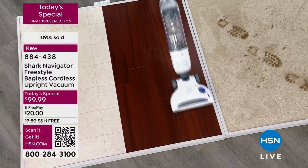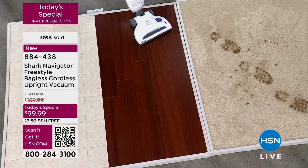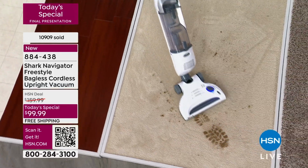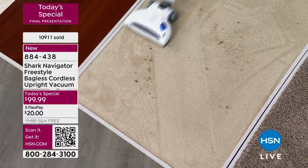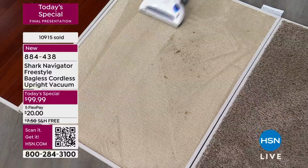And I like that you can switch between, we've done linoleum and wood and tile and carpet. Maybe it's your area rugs, you know, using a corded upright on those types of things. Sometimes you pull the whole rug with you. That is so true. It's so frustrating. And you're like, I just wanna vacuum this one area. This would be perfect for that as well.